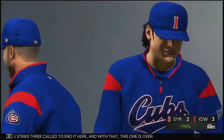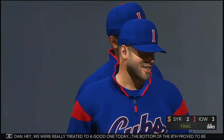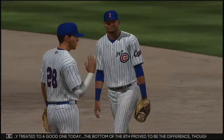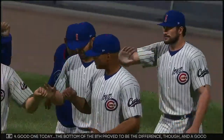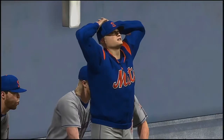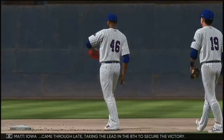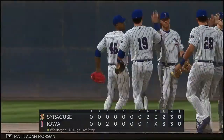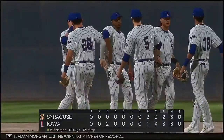And with that, this one is over. We were really treated to a good one today. Bottom of the eighth proved to be the difference, though, and a good job here in the ninth to close the book on this one. 3-2 to finish in tonight's game. Iowa came through late, taking the lead in the eighth to secure the victory. Adam Morgan is the winning pitcher of record, so that'll put a wrap on things here this evening.